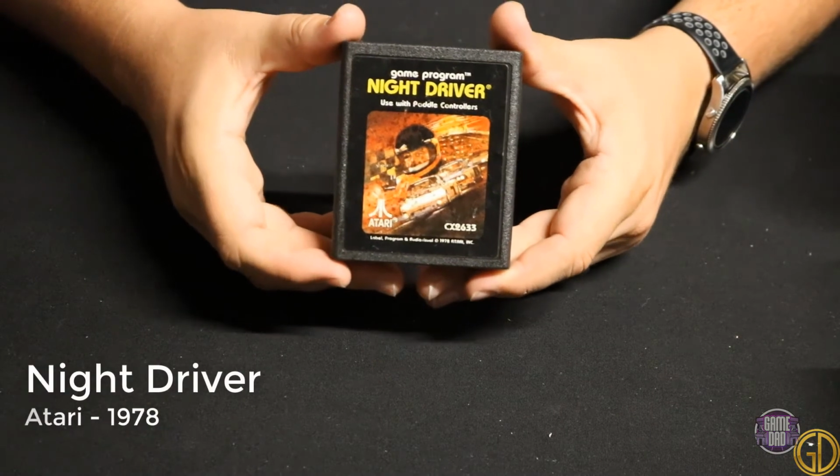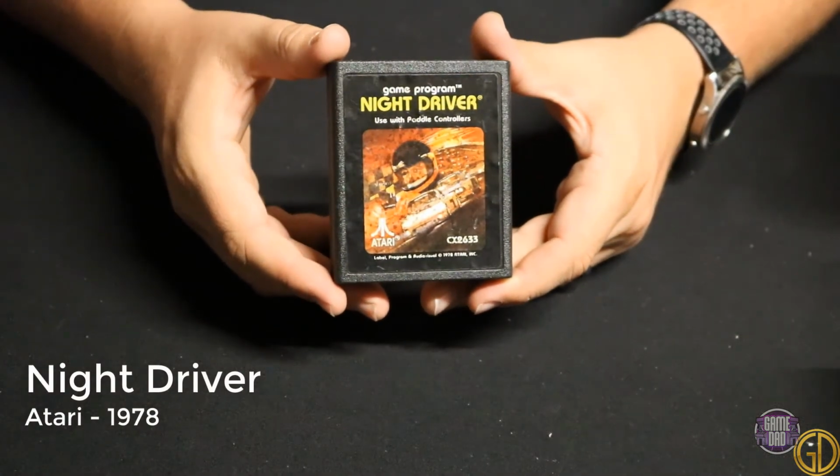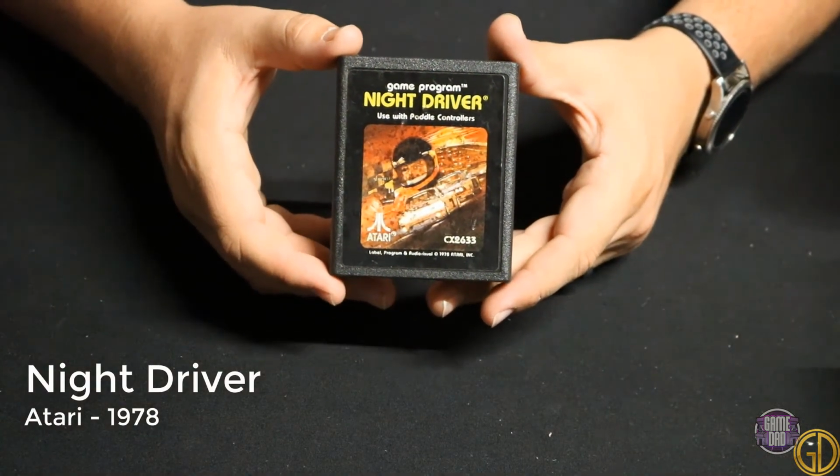In Night Driver, released in 1978 by Atari, you race on a black track to simulate nighttime driving. I found this game to actually be pretty fast-paced and hard to control at times.